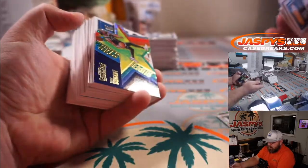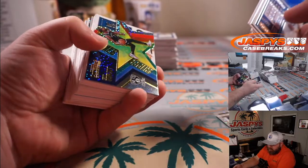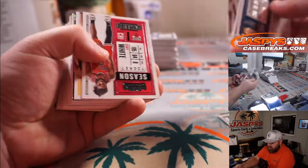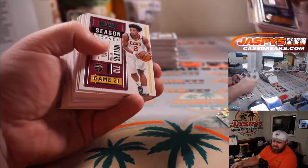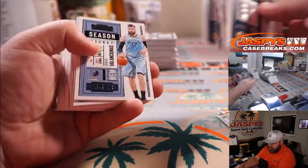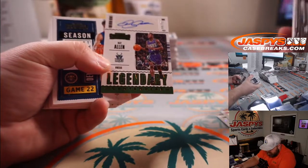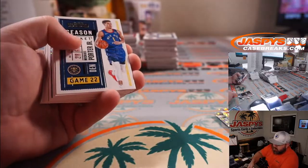Nice die-cut Kevin Durant, superstar, for the Nets and Nick Nguyen. You've got Chris Paul for the Suns, Gordon Phillips. And we got a Ray Allen. That is a legendary auto, 4 out of 25. Milwaukee Bucks, Luis Ramirez.